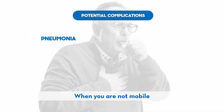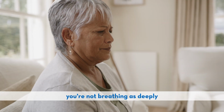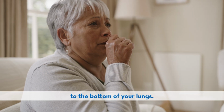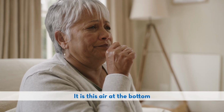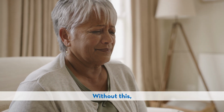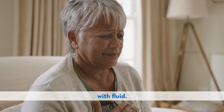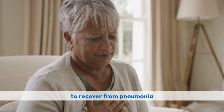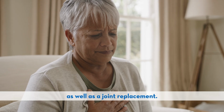Pneumonia. When you are not mobile and are lying down for long amounts of time, you're not breathing as deeply as you would when you're up and moving about. You're not getting oxygen to the bottom of your lungs. It is this air at the bottom which keeps fluid from seeping into your lungs. Without this, your lungs will start to fill up with fluid. Bacteria will start to grow, and suddenly you'll be trying to recover from pneumonia as well as a joint replacement.